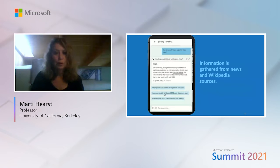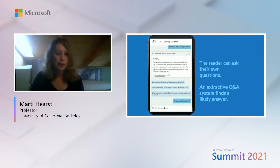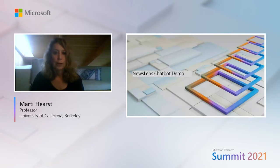Information is gathered from the news articles as well as Wikipedia sources. The reader can also ask their own questions, such as what caused the crashes, as shown here. An extractive Q&A system tries to find a likely answer. So now I'm going to show you the demo in action.